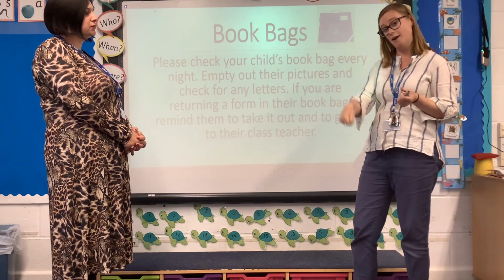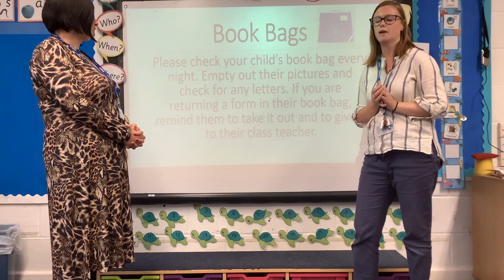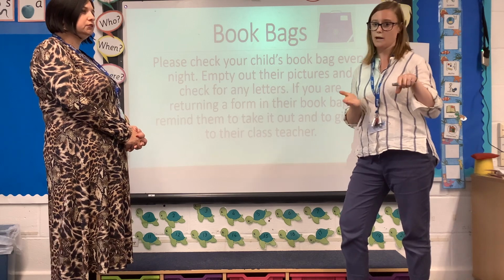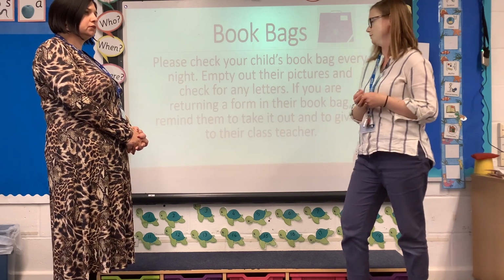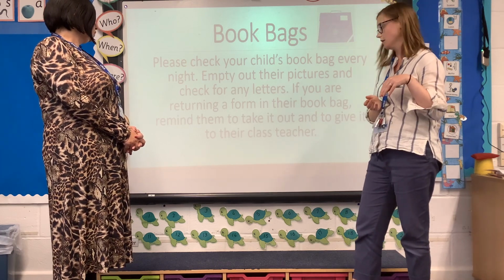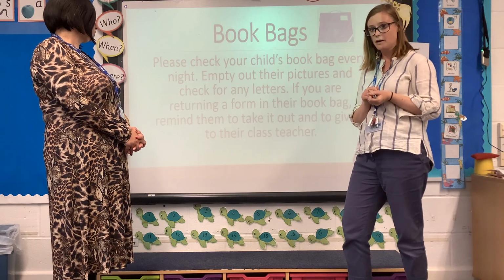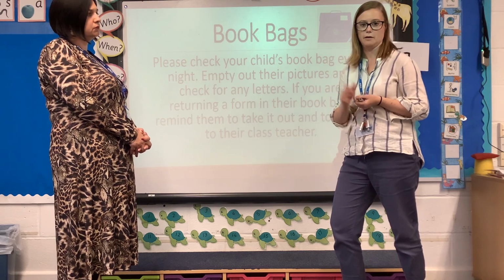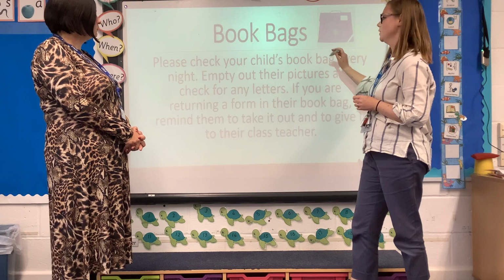So if you can empty out any lovely pictures, and then just do a check through for letters as well, because any letters that do come home, although we are a paperless school, the ones that do come home are usually the most important ones. And then similarly, if you're returning a form to us, remind your child at the door to take the letter out of their book bag and give it to their class teacher, or just make contact with your class teacher at the door and say they've got a letter in their bag, and then we know to check through.